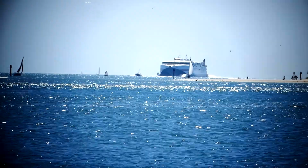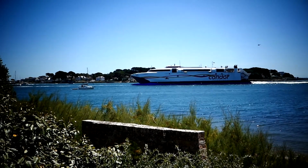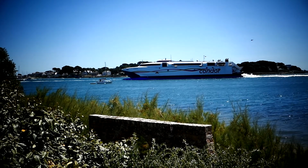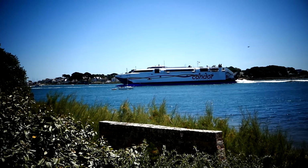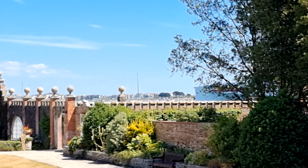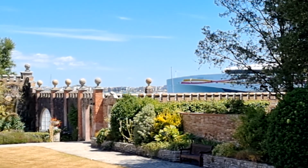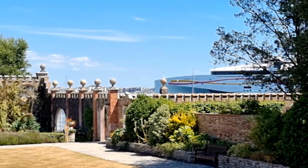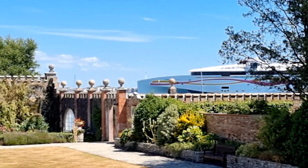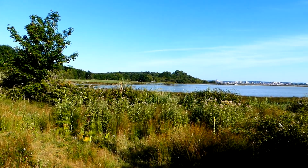Poole's actually one of the biggest natural harbours in the world, and you'll see in the next bit of footage just how close big ships can actually come to the island. This one, to be precise. So close it almost looks surreally close. This is the viewpoint that you can access quite easily from the National Trust area.